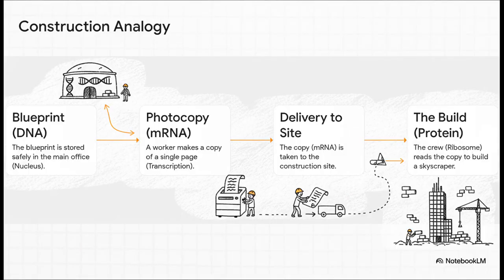The easiest way to get it is to think of it like a giant construction project. So you've got your master blueprint, that's the DNA, tucked away safely in the main office, the nucleus. Now, when you need to build something specific, you don't take the whole blueprint out, right? Of course not. You just make a quick photocopy of the one page you need.